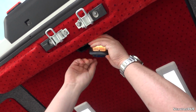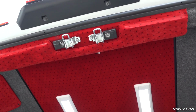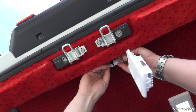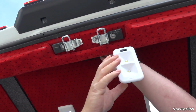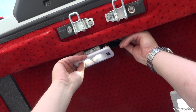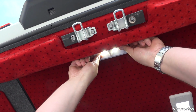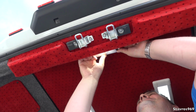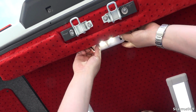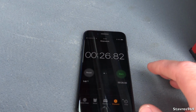Oh, he's already got it off. Oh, this is hot. The door's been open a while before we started recording. Okay, get it in, get it in. Oh, it's already on, boys. The LED lamp. Plenty of light into the back of your Daily. Go on, is it in? It's in, stop! Okay, look, 26 seconds.